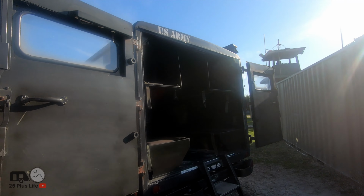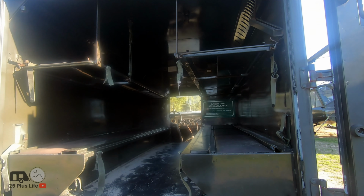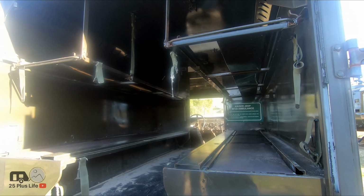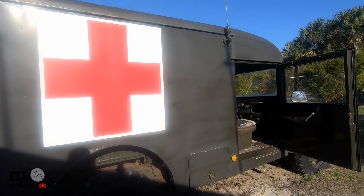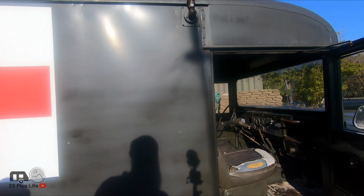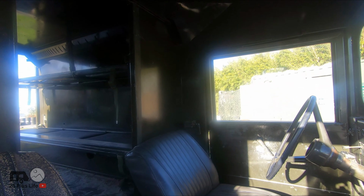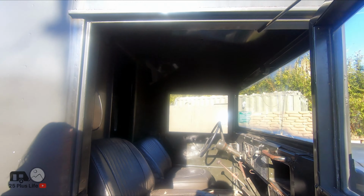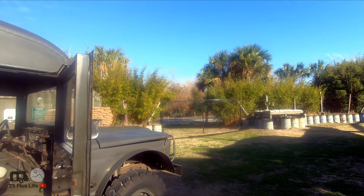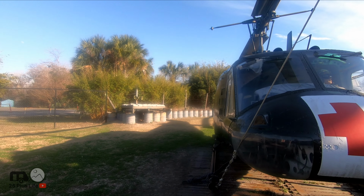This here looks like a medic unit. It's a Jeep ambulance. Pretty cool. Not a joyride you want to go on, but pretty darn cool nonetheless. And then here would be the helicopter as well.